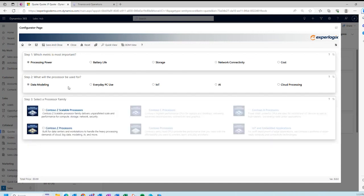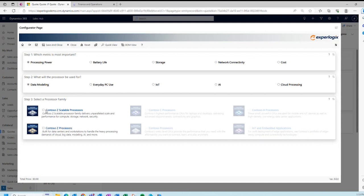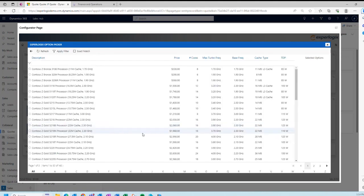Could be data modeling, which shows you a family of processors used for data modeling. Let's say we select the IoT. We get a different family of processors specifically for the IoT. Now, we'll go in for data modeling in this case, and we can select the family that we want, which opens a new window where we can select the processor that we want to add to our configuration. So let's go ahead and select one. And this opens a very big list of all the possible processors in that family.